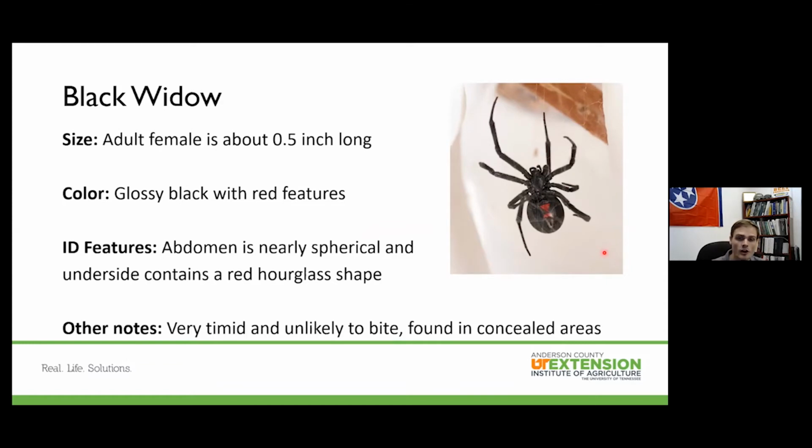The abdomen on the underside will contain that red hourglass shape that you can see here, and oftentimes we use the term broken hourglass as well. But you can see a very spherical abdomen here, not to be mistaken with the cephalothorax. Other notes: it is very timid and unlikely to bite, often found in concealed areas. So we might be digging through some clutter and accidentally stumble upon this spider. Use caution, a poisonous or venomous spider that could cause harm.